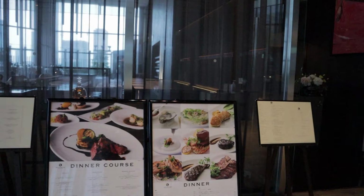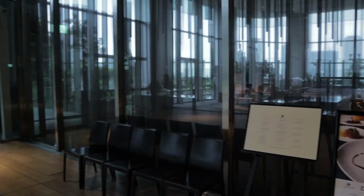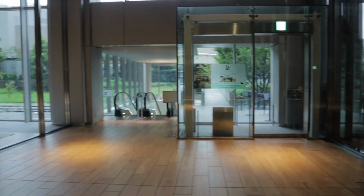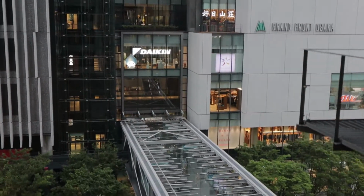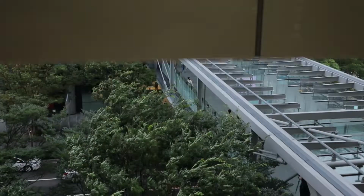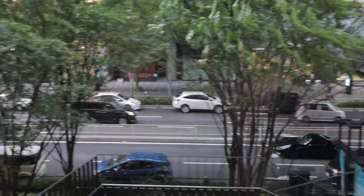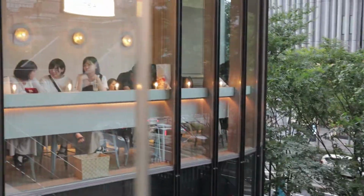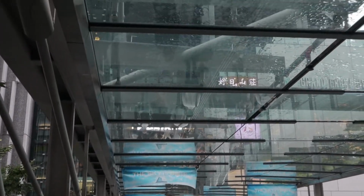This is the top floor and they have a beer garden outside. But at this moment there weren't that many people there. So we're gonna go to the other building, which is connected by a bridge. This day was raining and it was really humid, but I wanted to come here because it was raining and I couldn't go anywhere else, and I thought this was a good place to go to due to the weather.